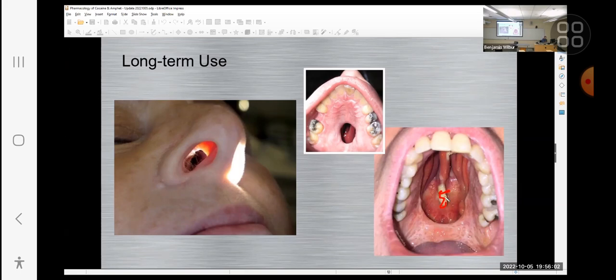So this little boogie is probably actually dying tissue. And same up here, dying tissue. And that's why he's got this giant hole in the roof of his mouth. And this one's just a little hole in the roof of their mouth. I've never actually seen this, but I've seen this in patients.